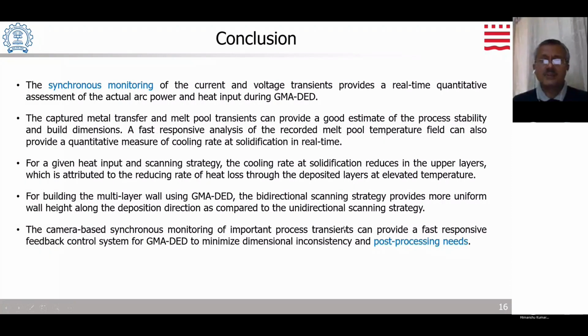And these are some of the observations that we already know are common. The real-time monitoring also shows that they can be captured fairly well. The idea remains that we can now use this kind of methodology to create a feedback control system for controlling the process better. Thank you.